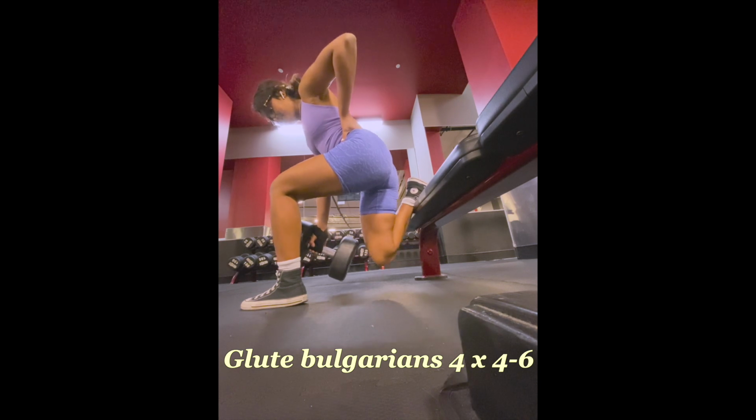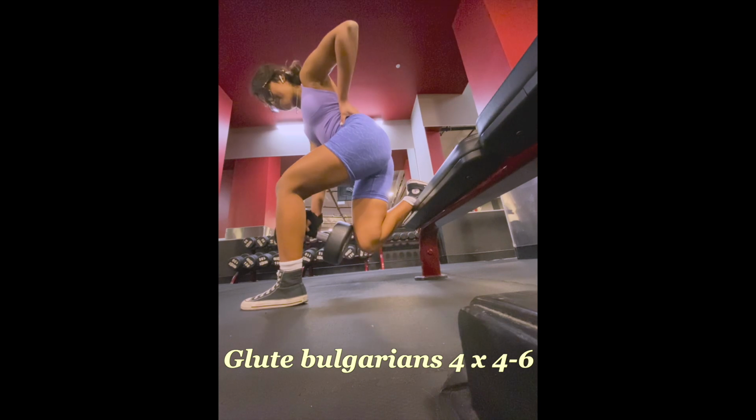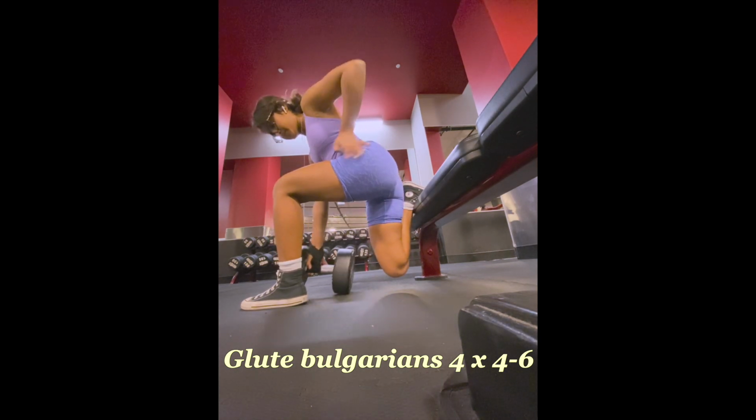And for the Bulgarian today, I was going a little bit heavier, so I used a wrist strap, and these are great for holding on to the dumbbell if they're heavier than you can hold on to, and your grip might give out.